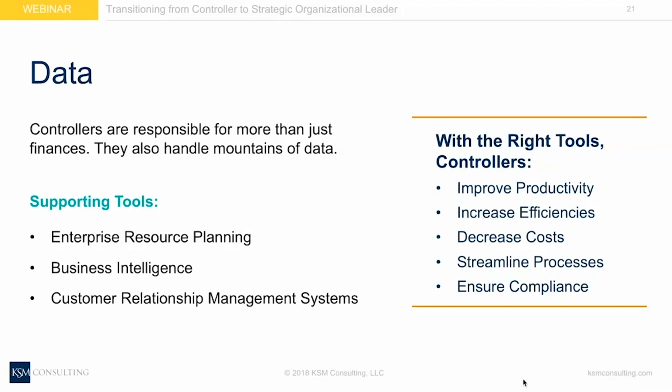They are currently playing a role of owner of all of those processes, even though the operations people are managing them on a day-to-day basis. The controller is really seen as the owner of that system. And they also are seen as an owner of the data that's in that system. So all the metrics that come out of that, whether that be delivery time or what have you, the controller is seen as the go-to person for that data.